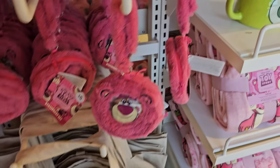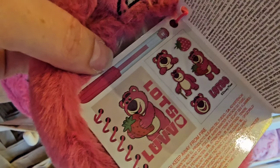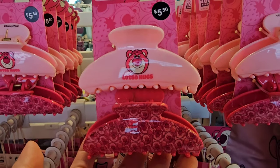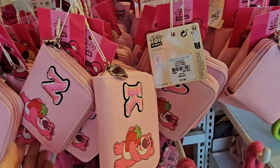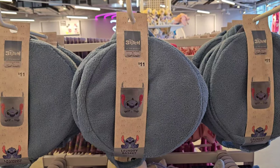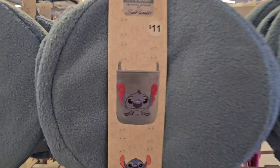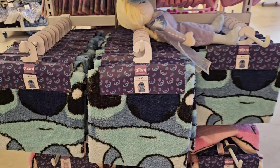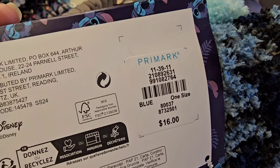They also have a wristlet that doubles as a tiny itty bitty stationery kit. $5.50 for the two pack. And they also have initials on all of the wallets, and these are just $7 a piece. New Stitch merchandise that has arrived is a laundry basket for just $11. This is what it looks like once it's propped up. And they also have Stitch and Angel bathroom mats for only $16.